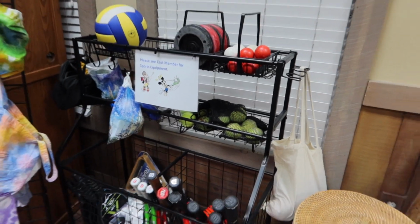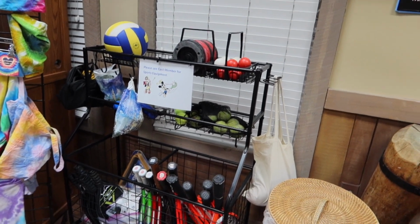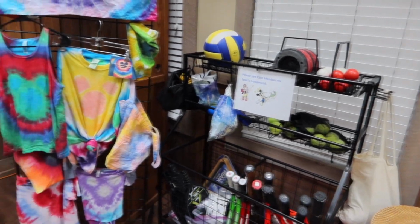And they also had things to rent, like bikes, for just a whole bunch of different outdoor sport things you could do as well. They also had a pool table in there, and they had an area to watch movies and TV, and they had cast members in there.